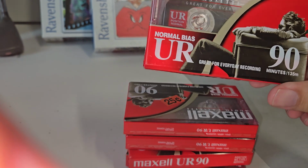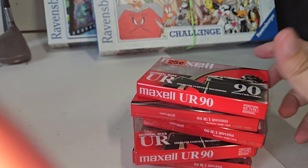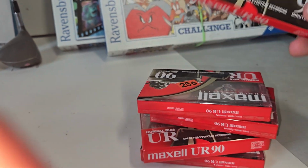Then these Maxwell tapes, I used to sell them on eBay, but they don't sell very well, so I took them down to the flea market, sold them for $1 a piece. They sell out every time I take them down there.